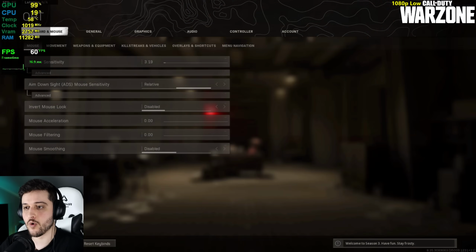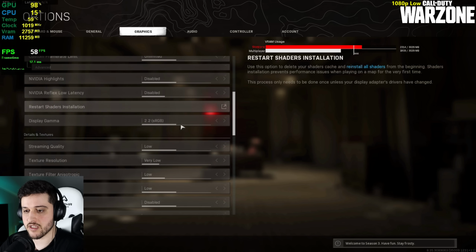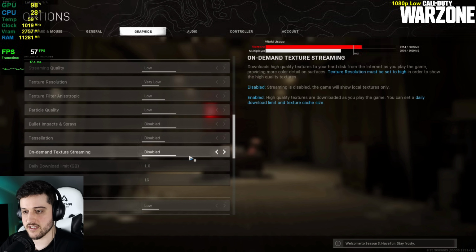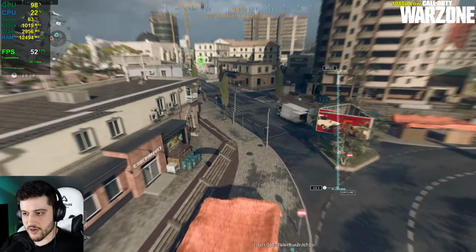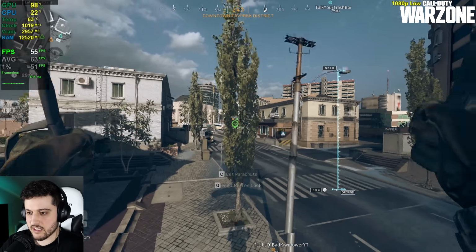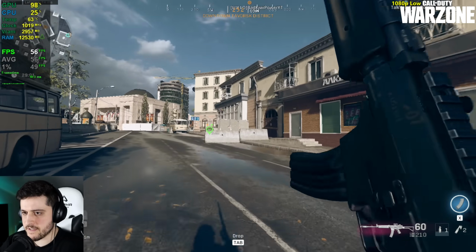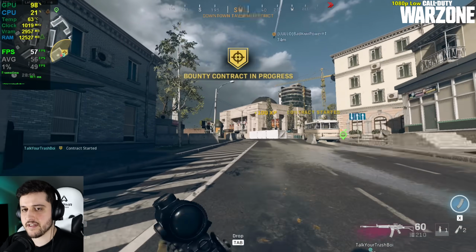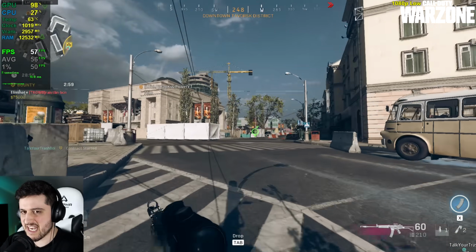Time for Call of Duty Warzone. We're playing it at 1080p resolution using the lowest settings. As you can see, even the textures are set to very low. Okay, well, dropping in is not looking too bad. Let's start counting our frames here. Okay, we're getting 50s. That's all right. That's not too different from the last time that I tested this game with the 780.